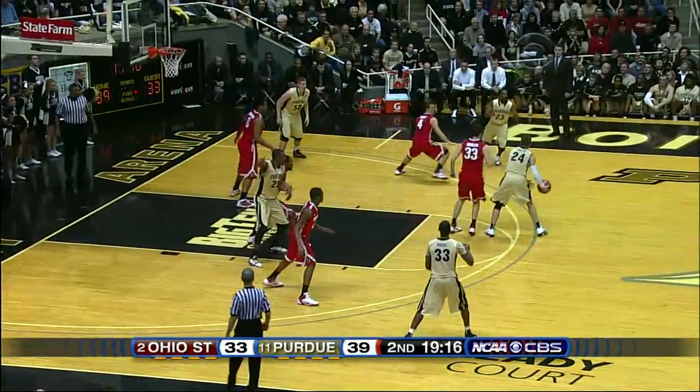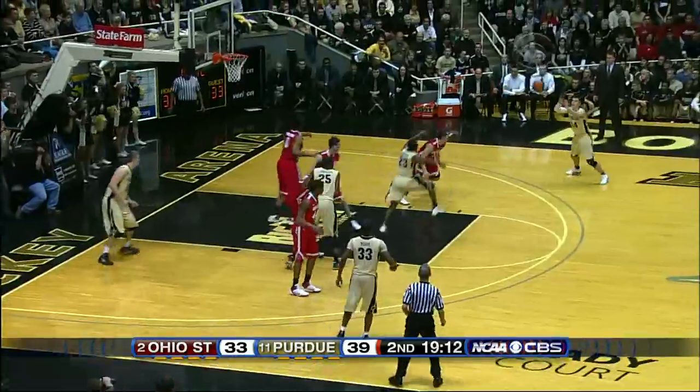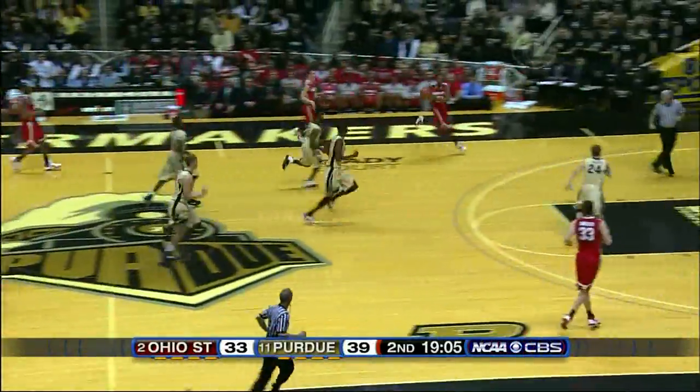It was Ryan Smith. Kraft went for the steal, didn't get it. Jackson back outside, Smith for 3. This is the largest lead of the game now for Purdue. 6 points. Lighty.